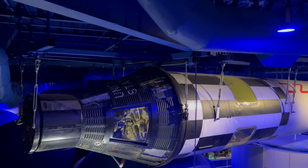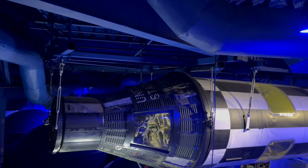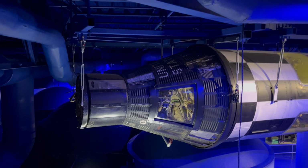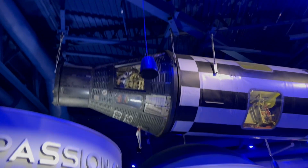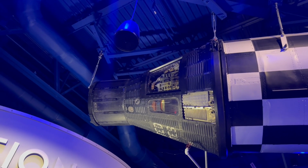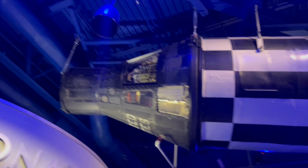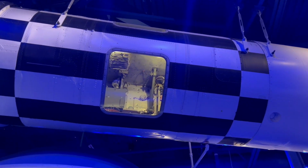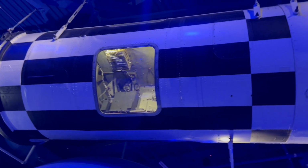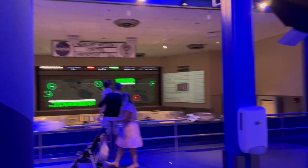Oh wow! It's a Mercury Redstone rocket with an actual capsule up here on the top. Man, that's wild. That certainly looks like a 100% real Mercury capsule that went to space. I don't see a placard right off to show me which one it was, but man, that's awesome. And the Mercury Redstone rocket, they've cut holes in it so you could see some of the inner workings. So cool.